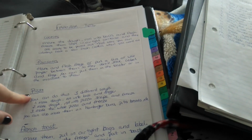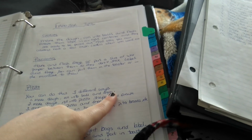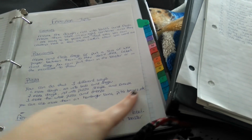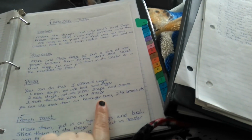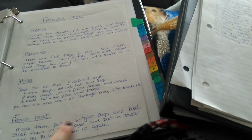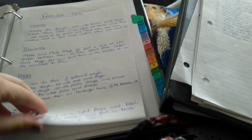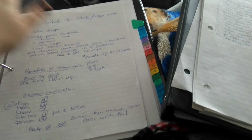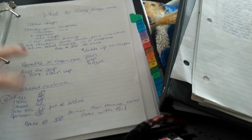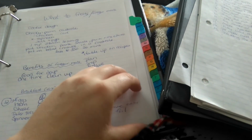The pizzas, there's a ton of different ways that you can do pizzas. You can make the dough and roll it into a ball and freeze it. You can make the dough and roll it into the pizza shape and freeze, or you can just make the whole pizza and freeze it, and then just cook it when you need it. French toast, whatever, just make them and put them in an airtight container. And then these were just different things that I've been jotting down. I have to go through this and fix this up a little bit, but there were different recipes that I wanted to try.